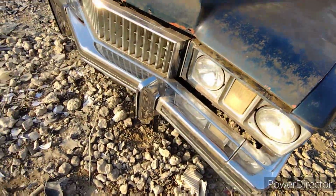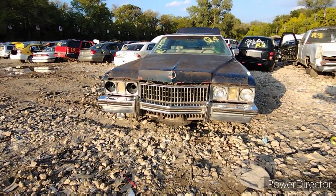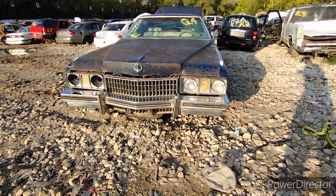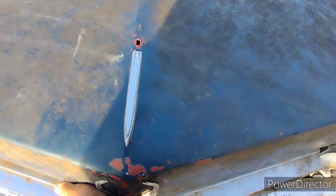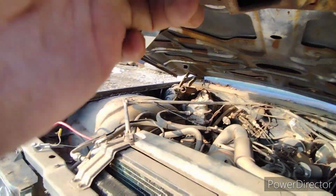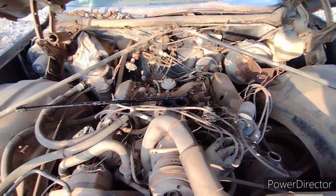That hood don't look to be in bad shape. That bumper as well. Grills, top and bottom. That bezel's broken. There's another one inside. All right, let's see if I can get this thing. You know how heavy these damn hoods are. Oh, mother of God. I rest this thing on my shoulder because that hinge is messed up over there.